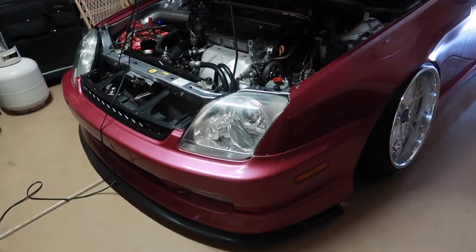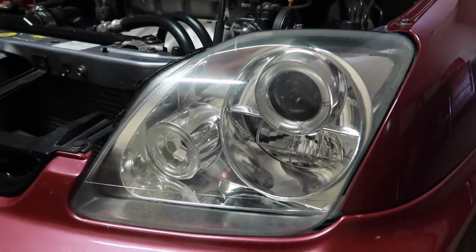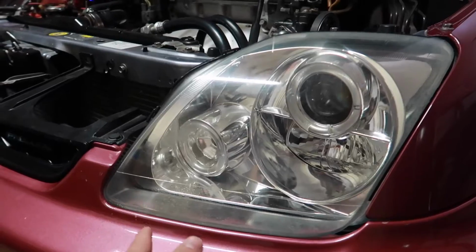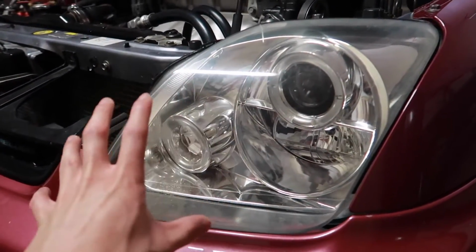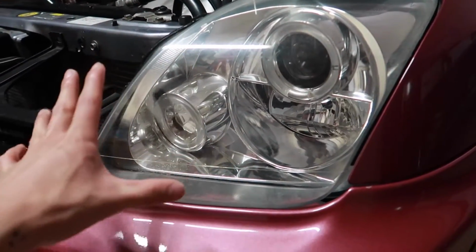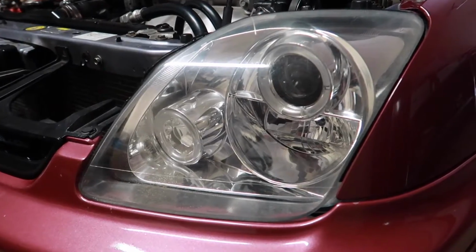The fourth thing I'm not a big fan of on my Prelude are the headlamps. When I was getting into the car scene, I always wanted angel eyes or halos. I thought that was a great touch, but just kind of growing out of them, I'd rather just have the OEM headlamps with the Morimoto shrouds converted into them.